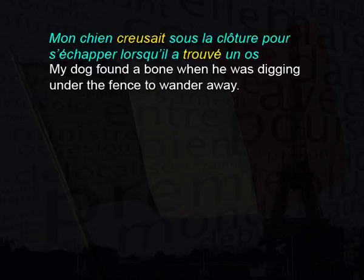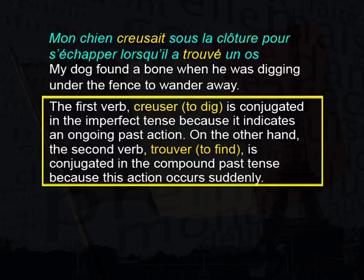Mon chien creusait sous la clôture pour s'échapper lorsqu'il a trouvé un os. My dog found a bone when he was digging under the fence to wander away. In this sentence, the first verb, creuser, to dig, is conjugated in the imperfect tense because it indicates an ongoing past action. On the other hand, the second verb, trouver, to find, is conjugated in the compound past tense because this action occurs suddenly. Both actions are in the past, but while the imperfect describes a continuous past action, the compound past indicates an abrupt action.